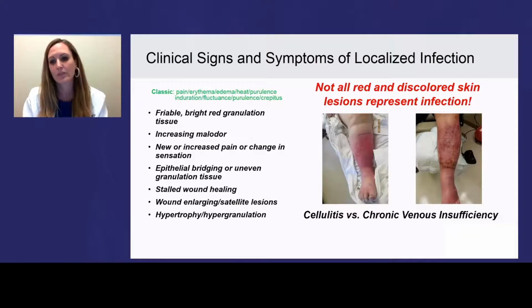And then it's important to remember that not all red and discolored skin on the lower legs is cellulitis. You can have chronic venous insufficiency, which presents like cellulitis. The difference is that cellulitis is often unilateral. It's not bilateral. The chronic venous insufficiency is usually bilateral.